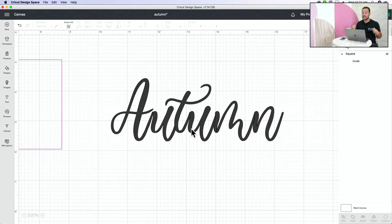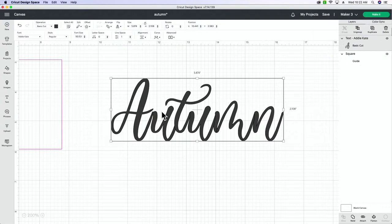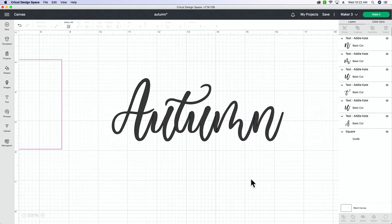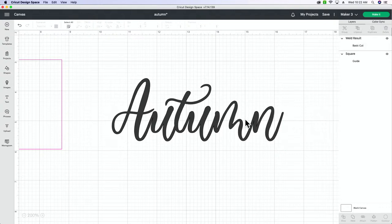Before I really dive into the hack, I want to make sure all of my letters are touching. So I'm going to select my word, go to Advanced and Ungroup to Letters, and scooch this A in just a little bit. Then I'm going to select all of them again and weld them, so everything is touching. The word is one unit now.